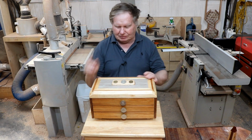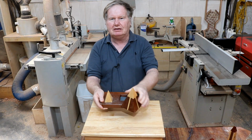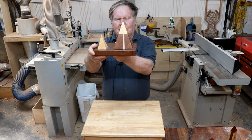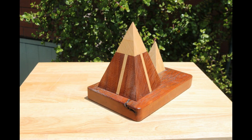Okay, guys, moving on. Box 4 is a little pyramid box. Look at that. Very elegant. With a hidden chamber underneath to hold all your jewellery and your rings. It's made of blackwood, kauri and heaver. Look at that, guys. Great looking box.